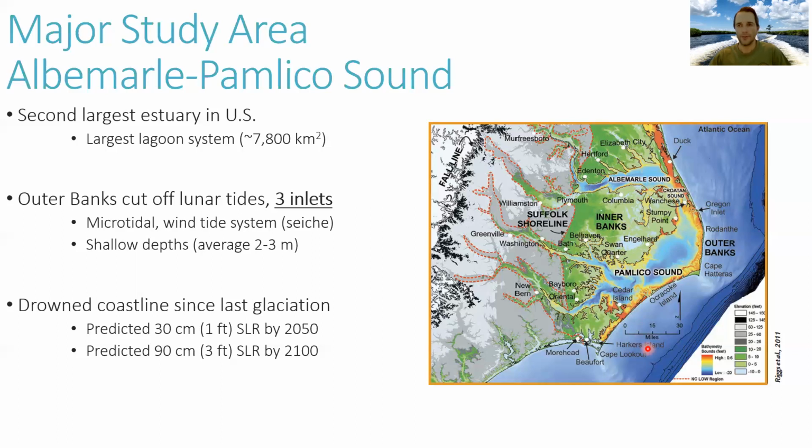And what this leads to is the highest relative rates of sea level rise in North Carolina in this region. It's about 2 times the global average of relative sea level rise. And the predictions from NOAA are about 1 foot of sea level rise by 2050 and about 90 centimeters or 3 feet by 2100.